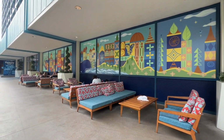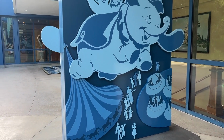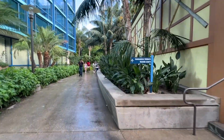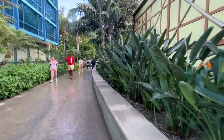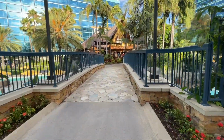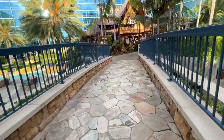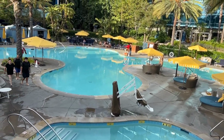Now, right out of the back of the Fantasyland Tower, we have some seating areas, and they have these very cute signs for each tower. And as we walk between the towers, it's very lush. There's a lot of tropical ambiance going on here, paved walkways. Now, the 4 towers ring the pool deck, and there are a series of pools throughout this resort.